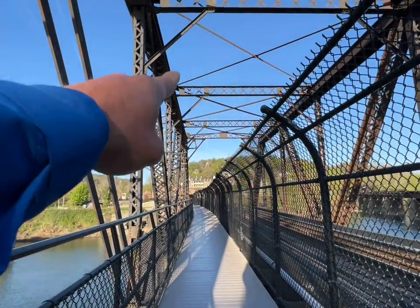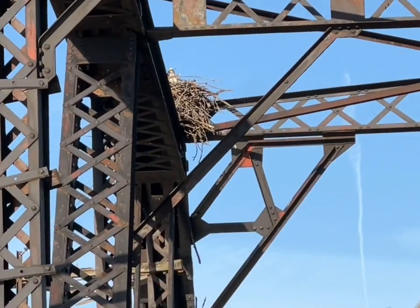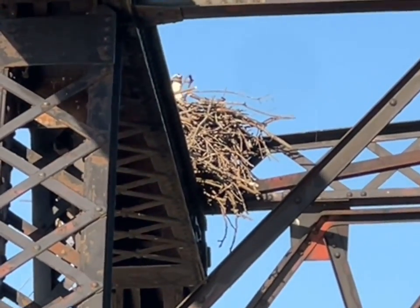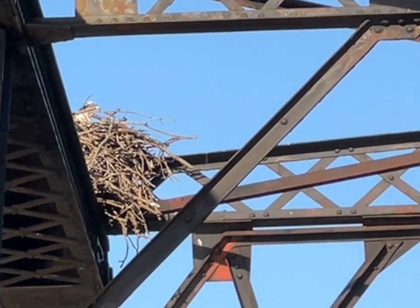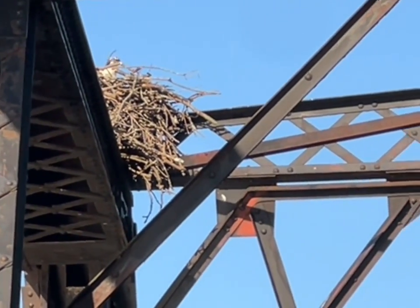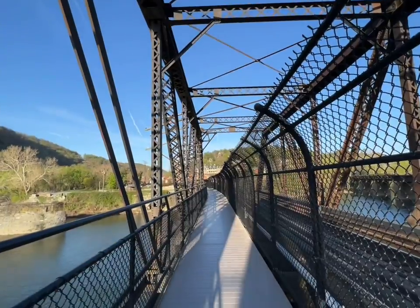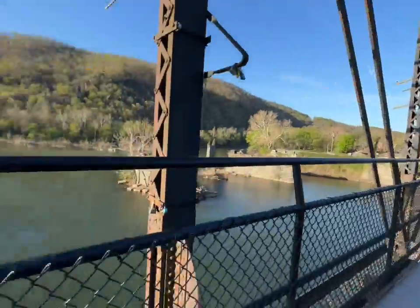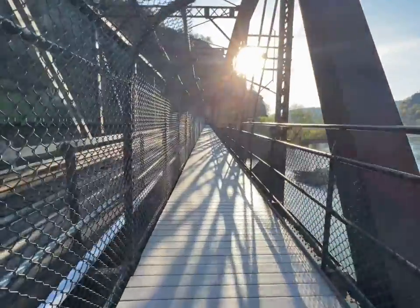There's a huge nest up here. You see that thing? Look at that. That is a monster nest. Bird up there putting his monster nest. It's probably like a 3-foot-wide nest. All right, enough of this. Let's go check out this tunnel or wherever we go.